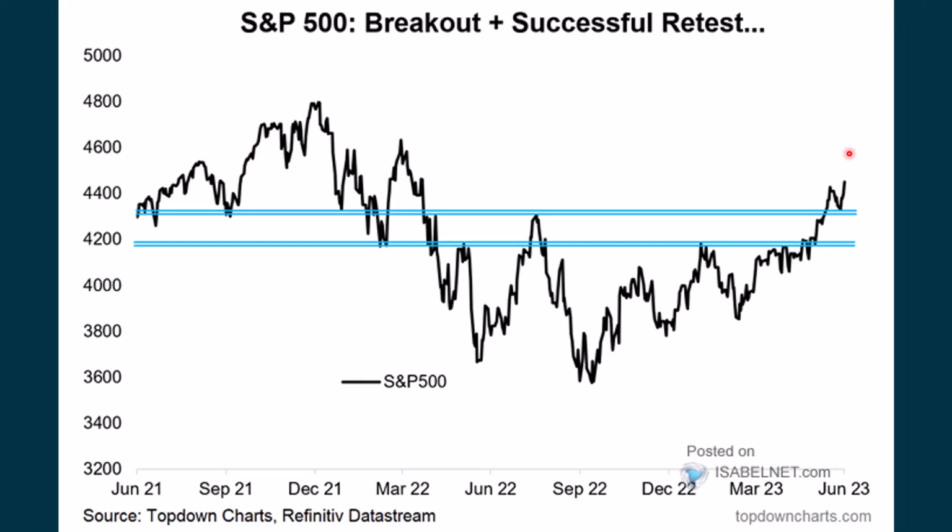And then the S&P breakout plus success of a retest where we had come out, broke above these two blue lines, came back down, and now we're coming back up again. So that's called a successful retest.